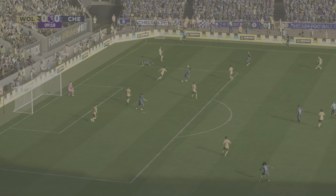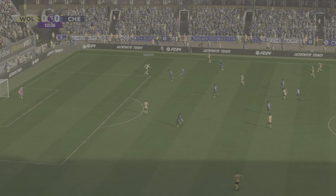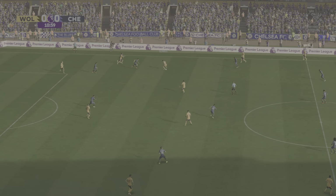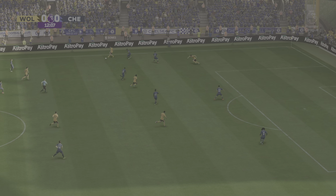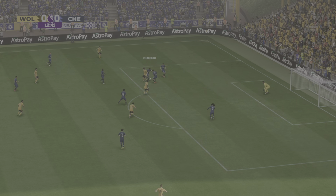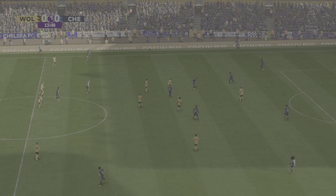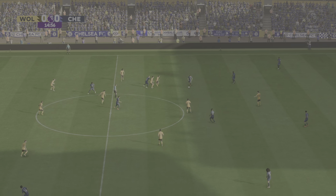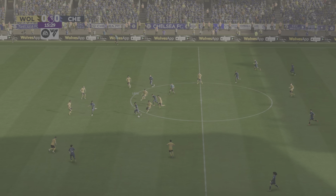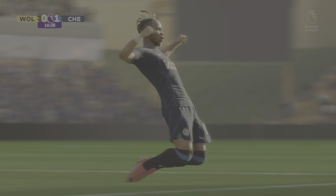And Nkunku. Good work to recover possession. Dawson, Ryan Ait-Nouri. Oh, excellent vision, possession lost just at the point of something happening. Nkunku. Now this might be promising. Nkunku! Oh, pick that out! The moment he took that on, you knew it was going in.